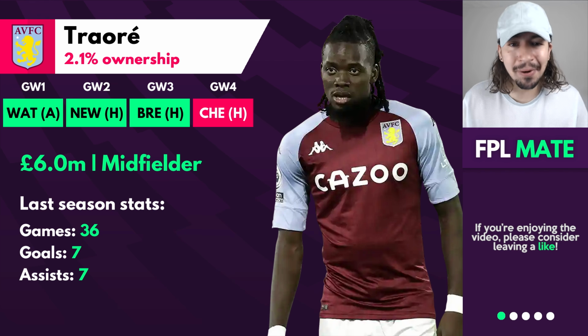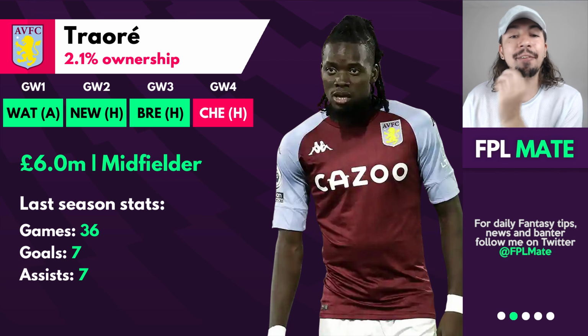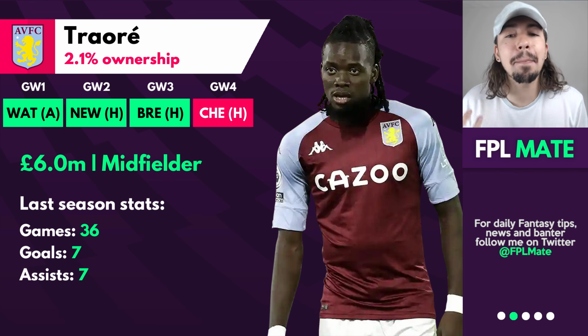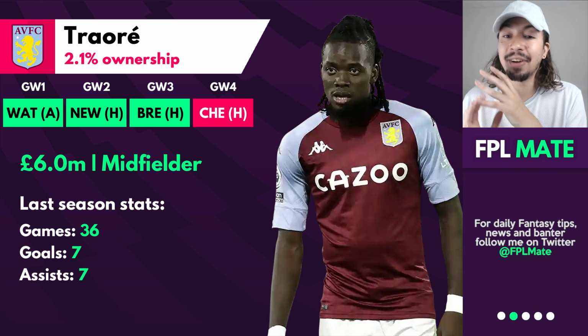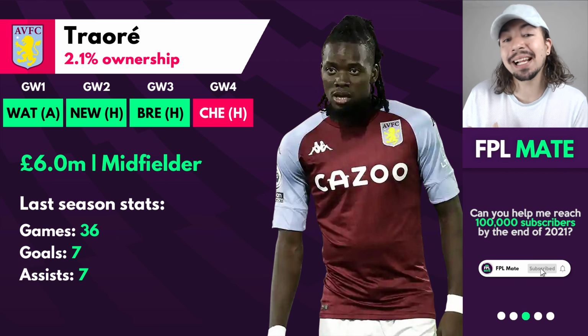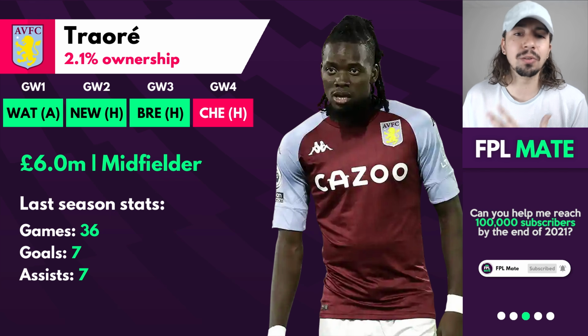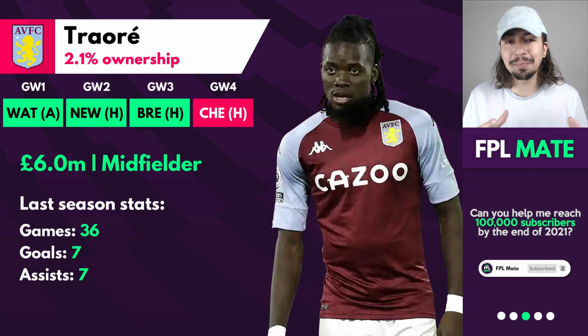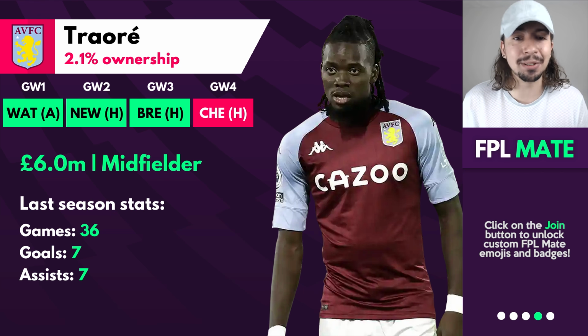But anyway, I spoke yesterday about fun players to own in FPL, players that you look forward to rooting for, not just because they're in your FPL teams, because they have just something magical about them. Now, Bertrand Traore had that magic in abundance, and considering the amount of football he played for Aston Villa last season, along with a pretty tasty 7 goals and 7 assists, I'm kind of confused why he has flown under the radar so much. 6 million is a really cheap price for a midfielder with any kind of attacking potential, really. And Traore has bags of attacking threat.